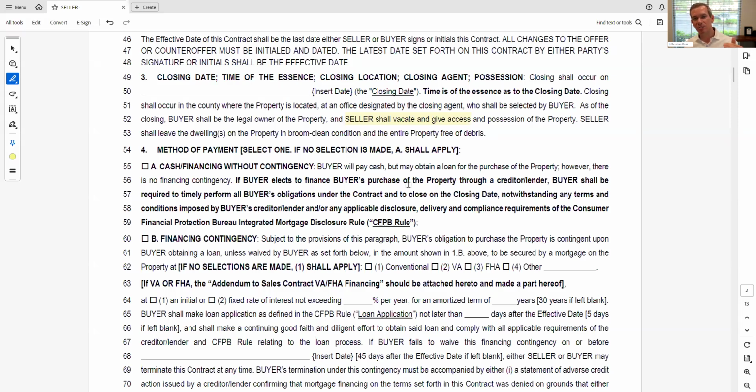And so you'll actually see this put later. We'll go to it later on in the contract. But up here, they're talking about giving access. So seller shall vacate and give access and possession to the property. So keys, door fobs, gate codes, all of that needs to happen as soon as we are officially closed, according to the closing agent. We do have sellers who say they will not move out until the money hits their account. Don't let your customer do that.